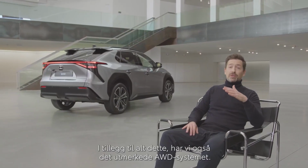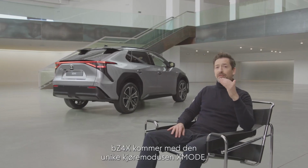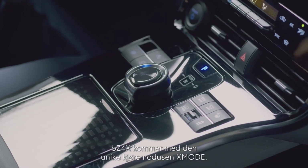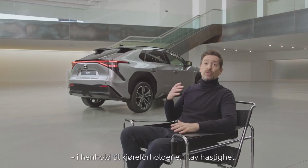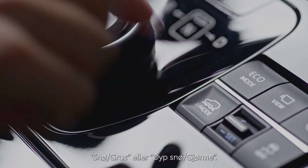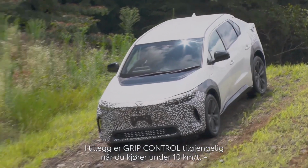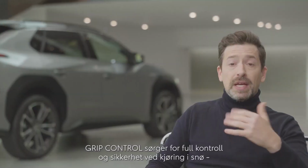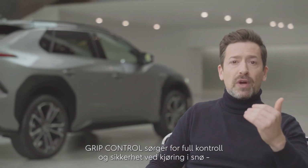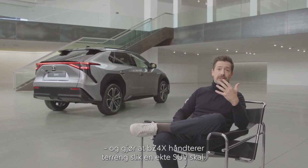And on top of all this, which is already a lot, there's the outstanding all-wheel drive system. bZ4X features a unique X-mode drive. With a click of a button, drivers can select from two modes according to the road conditions at low speeds: snow, dirt, or deep snow, mud. Plus a grip control that's available when you're driving under 10 kilometers an hour to maintain the vehicle's stability while minimizing the wheel slipping. This provides full control and safety when driving in snow or any other severe winter conditions and gives the bZ4X genuine SUV off-road driving abilities.